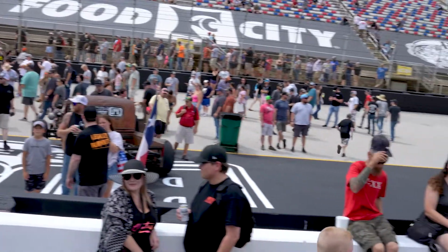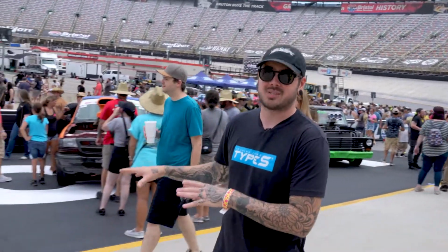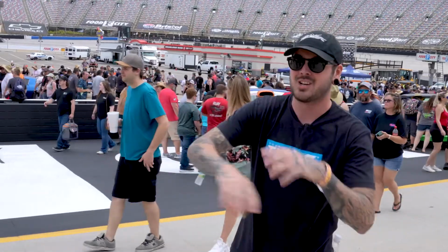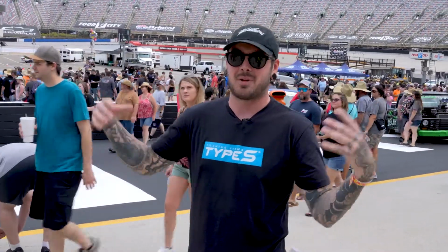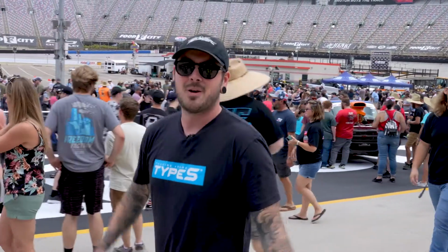All right, so we're down here in the infield of the track for the open pit party. Check out all the awesome cars. These are some of the cars that are gonna be in the Burnout Box later, the Type S Burnout Box. All the lights gonna be around the barriers. It's gonna be mixing with that awesome smoke. It's just gonna be a sick spectacle. Can't wait to see it. We're having a good time.